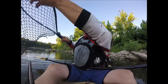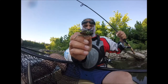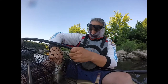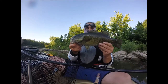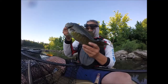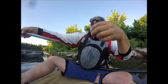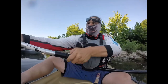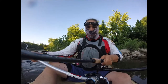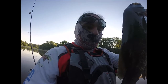Wow, buddy, that bass is tanking. Look at the size of that smallie, baby. Sweet, I'm gonna get a measurement on this bad boy. Since I am here and have the fish to do so, might as well make a sub video in my video. This smallie's just over 15 inches, baby.